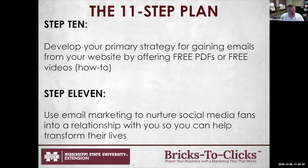Step 11, use email marketing to nurture social media fans into a relationship with you to be paying customers. And you do that by showing them how your product or service solves their problem, and that's going to transform their life. That is what you can do with email marketing.